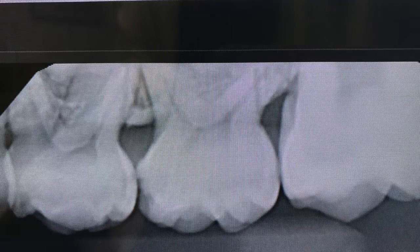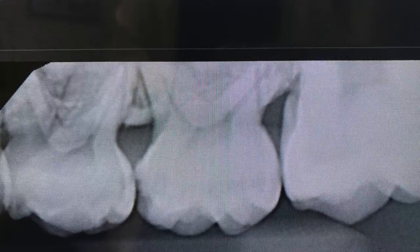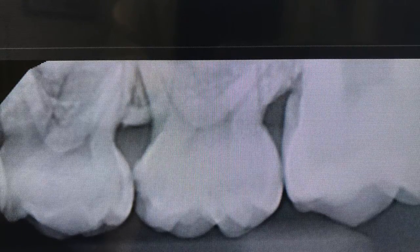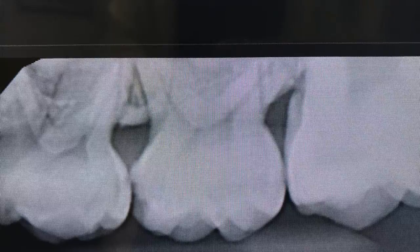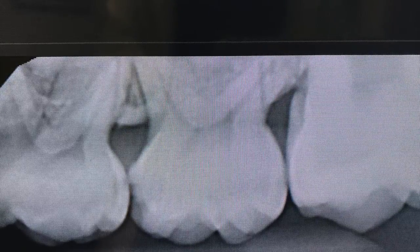Today I'm going to be showing you how I did fillings on my daughter, Genesis, and as you can see from this x-ray, she has cavities between her teeth. Yes, a daughter of a dentist gets cavities too. So if you can look right between that tooth right in the center, there's a small cavity right in between her teeth, and we're going to fill that today.